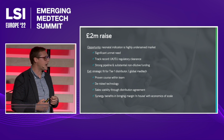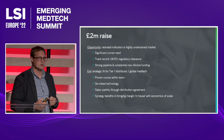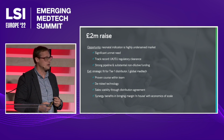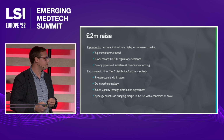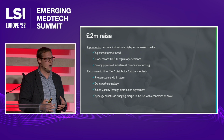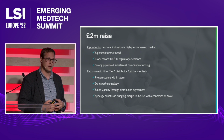The neonatal indication is a highly underserved market. Pediatrics is ripe for investment. There's a significant unmet need. We have got a track record. We've been operating for 7 years. We've got regulatory clearances. And we've got substantial non-dilutive funding to match this investment. We've already got a proven track record within the team, taking monitoring devices through for acquisition by MedTech Strategics. And that is our planned course for SurePulse.